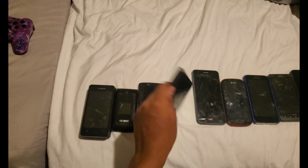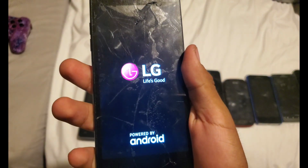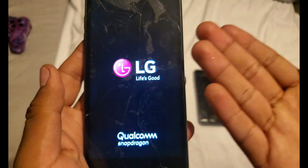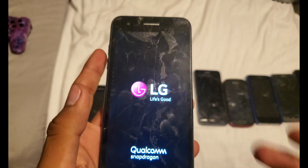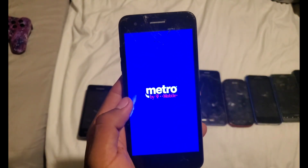Works fine. Here's an LG Aristo 2 on Metro by T-Mobile. Works, and this thing is FRP locked. I didn't expect this to work because a chunk of this glass is missing. I didn't even expect this to work, guys. I'm so surprised. I got two of those, and this is the only one that works. The other one is broken, which I'm going to show you right now.